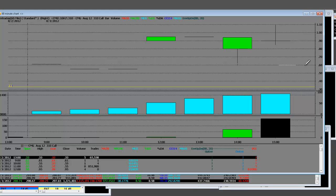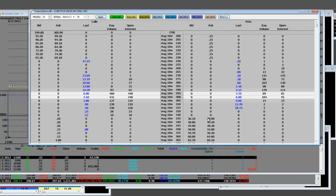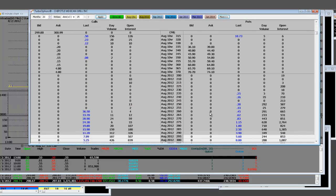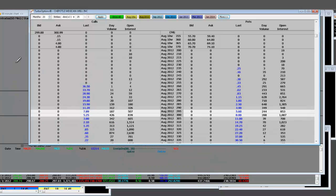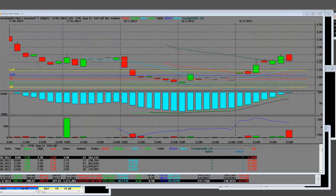So basically, what we're going to do, because it's a weekly call, is note that weekly prices are quite different than your regular. So if I look at a regular monthly expiration, you can see that you're going to have a lot of chart data on this 60-minute chart. But these things were down here at 50 cents.